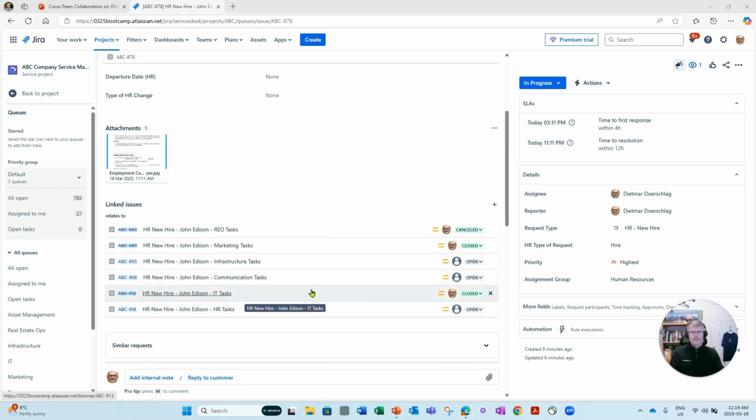Now, as I'm working through this, HR has full visibility. They, for example, now see that there were actually no real estate tasks to be done, so real estate canceled it out. Marketing completed all their work. Infrastructure is still pending. Communication is still pending. IT completed all their work, and the HR tasks are still pending. So they always have full transparency into the work of all the other teams.